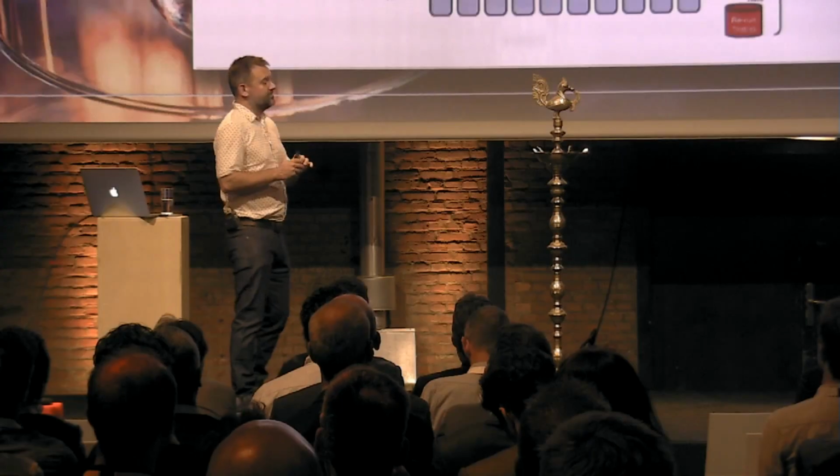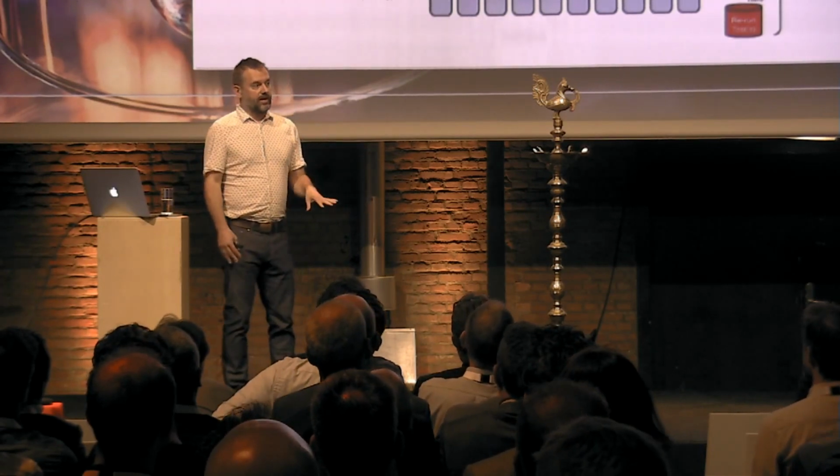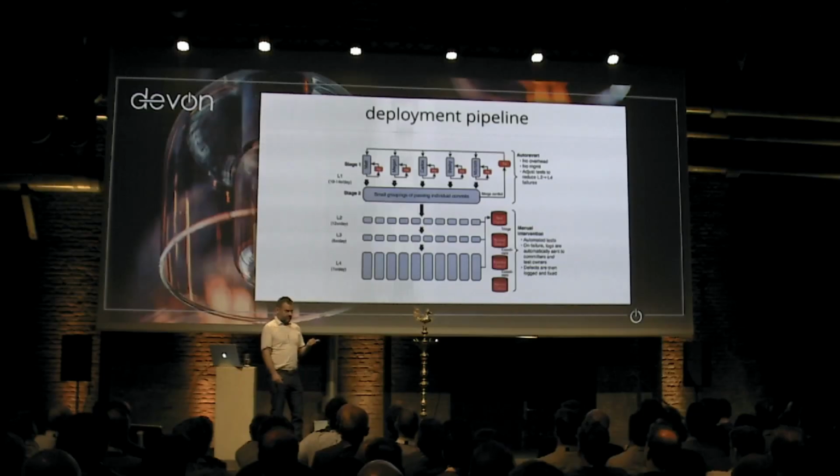And eventually, they came up with this idea. So what I'm going to show you is not what they started with. It's the evolution of 2 years of development work. But what they ended up with is a deployment pipeline that looks like this. They had 200 engineers. So this is a large distributed team working across 3 countries, Brazil and the USA and India.